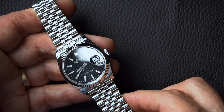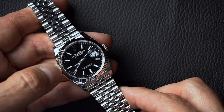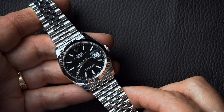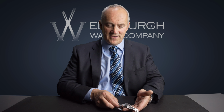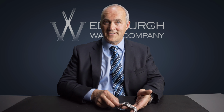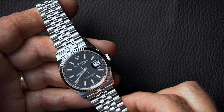Now, very simple colors, black dial with the index hour markers there, the solid white gold fluted bezel, the Jubilee bracelet, and I'd probably call this now a unisex size, so perfect for a lady or a gentleman. This also features the 3235 movement with all the advantages that the 41mm had.